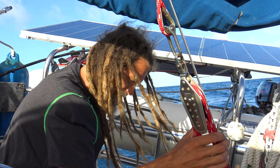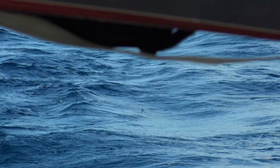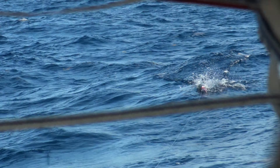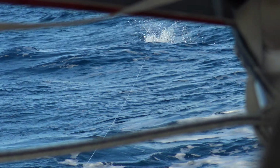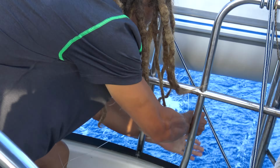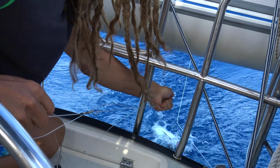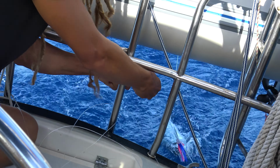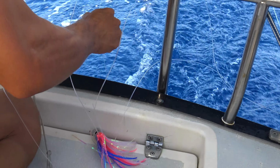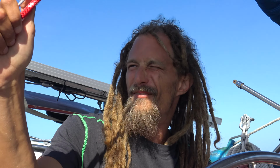Fish on! Anything on this one? No, nothing on that one. Barracuda. A big barracuda. It's big! It's huge. What a gorgeous sail we're having today.